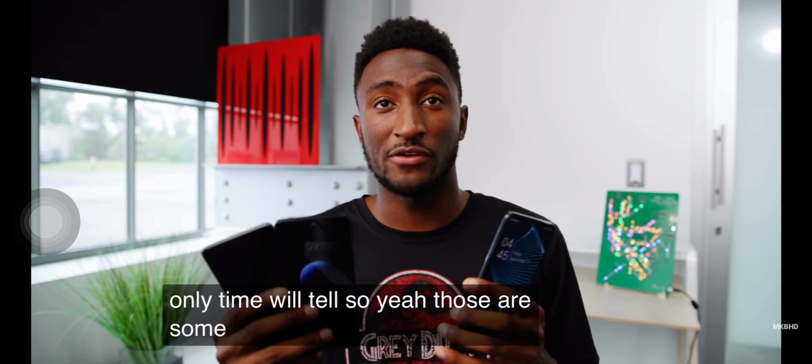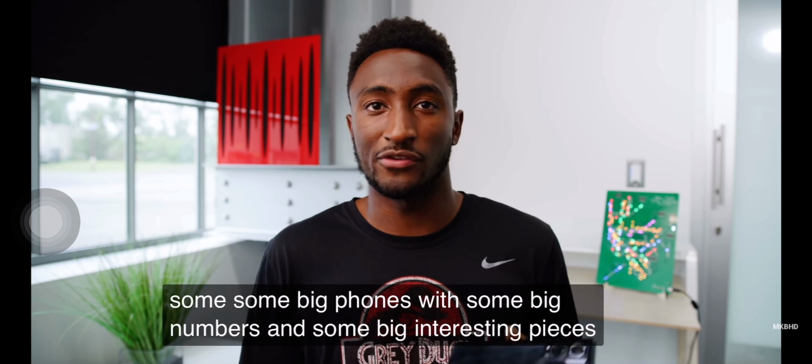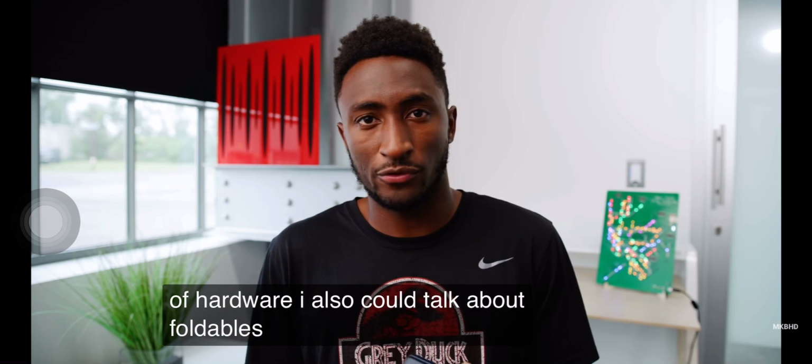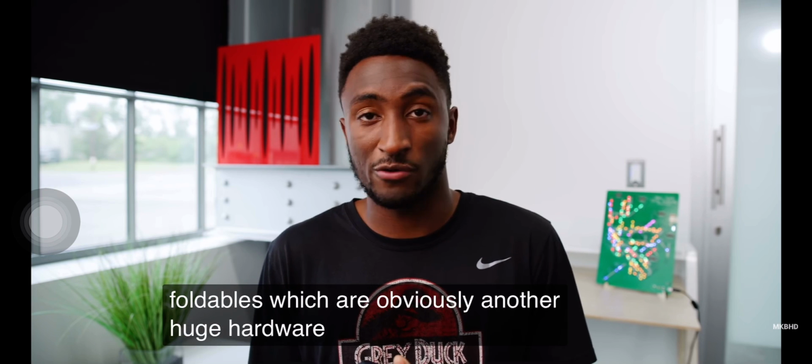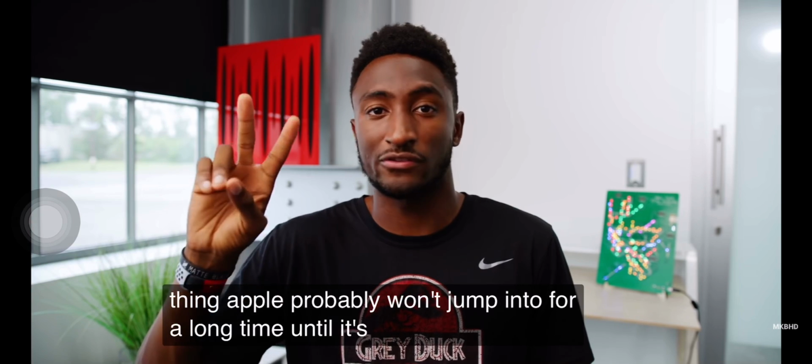So yeah, those are some big phones with some big numbers and some big, interesting pieces of hardware. I also could talk about foldables, which are obviously another huge hardware risk, and that's another thing Apple probably won't jump into for a long time until it's fully ready.